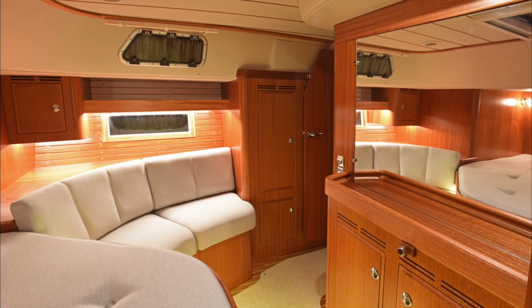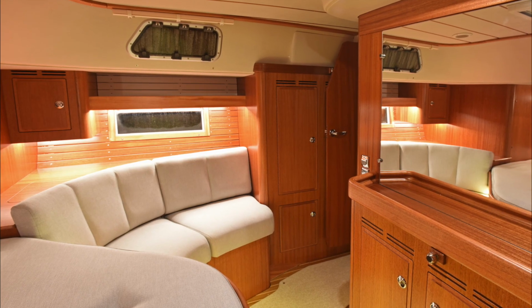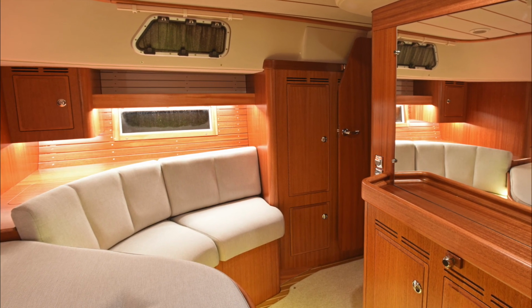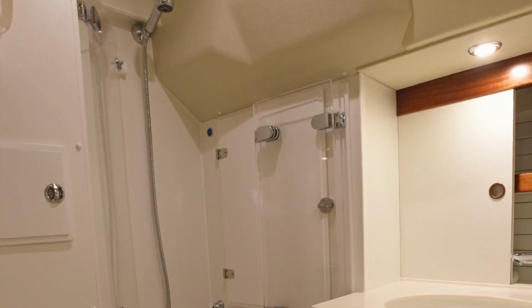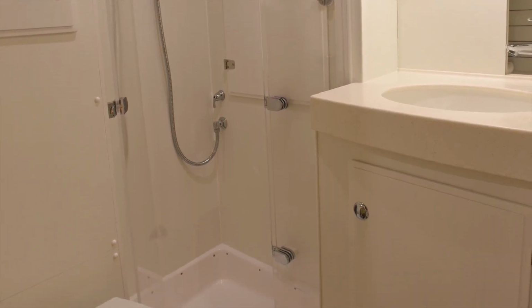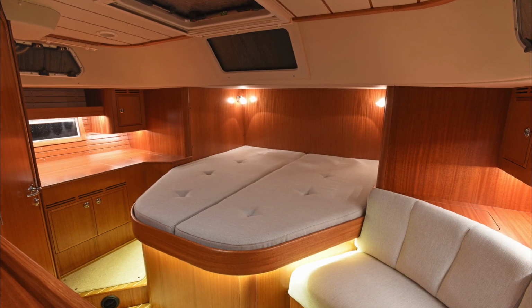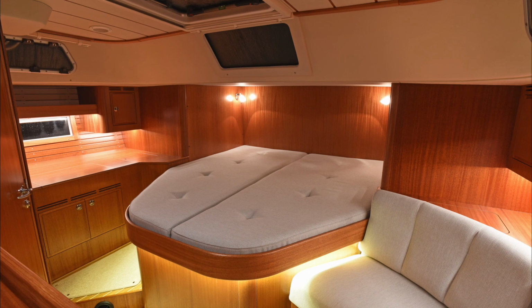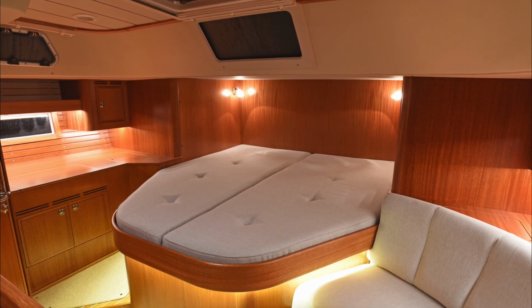Aft, the owner's cabin takes up the full beam of the boat, which makes it spacious and gives plenty of room for storage and just sitting down and chilling out. There is an ensuite heads and shower room, and the version I tested had this big island bed, which when in harbour or at anchor is incredibly comfortable, however it's not really a sea berth.